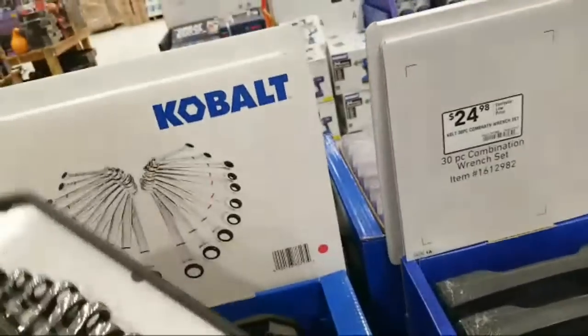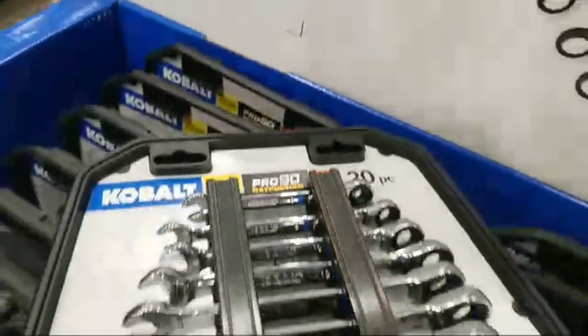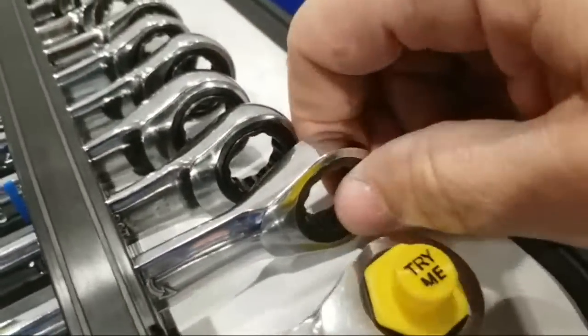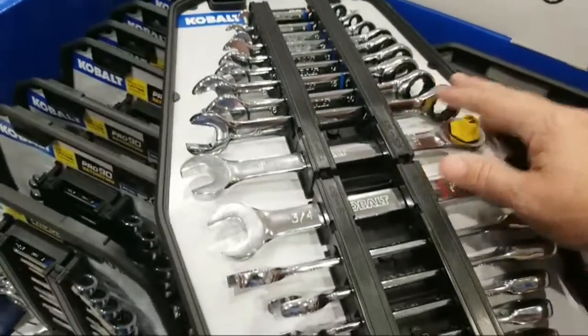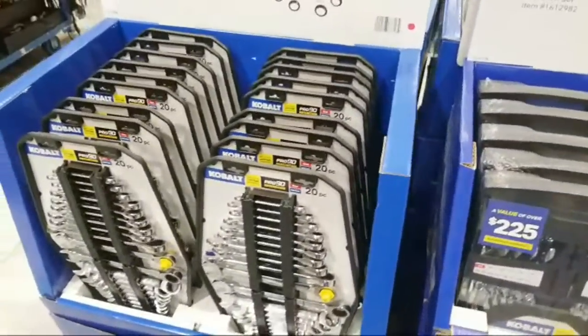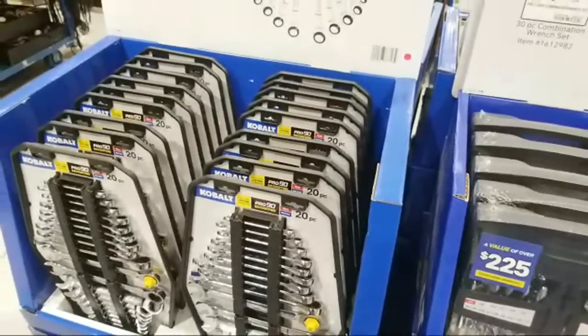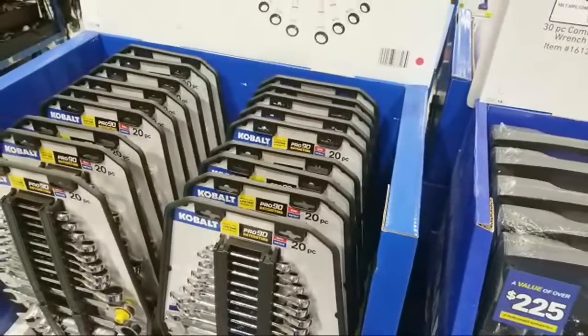Here is the one that I think you should get, because for $49.98 you're getting a 20-piece ratcheting set. The closed end on all of these are ratcheting. See, they all ratchet there. You get 10 SAE and 10 metric on this. That's a heck of a deal for 50 bucks to get this many pieces. What was that one we were all trying to get from Gear Wrench at Discount Auto Parts? Their kit was 8 pieces for 40 bucks, and we thought that was a deal at the time.